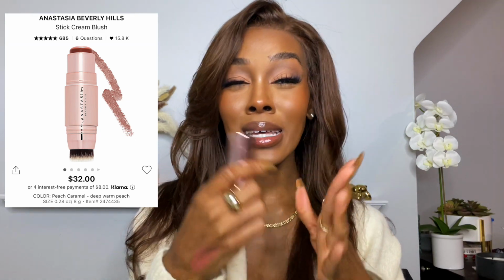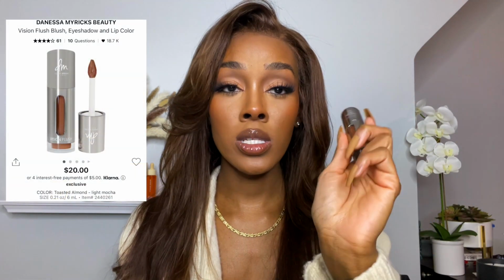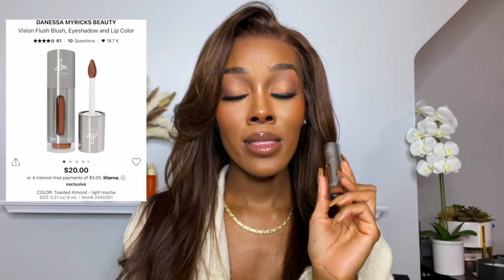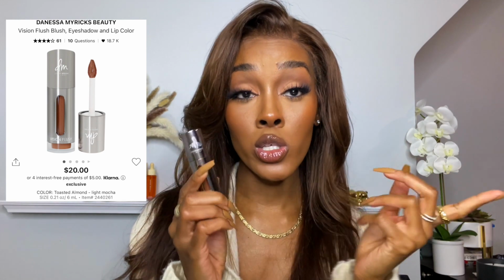If you're a girl that likes a soft glam, you want blush but you don't want it to look like too much, then I highly recommend this blush in this shade. Another blush that I have for you guys is the Danessa Myricks Vision Flush, and this is in the shade Toasted Almond. This is another shade that's like natural glam. It's basically exactly what the shade is called, Toasted Almond.